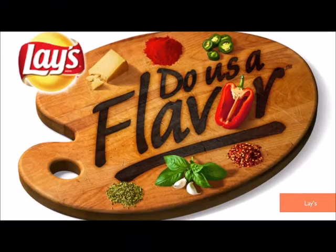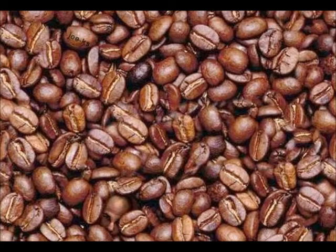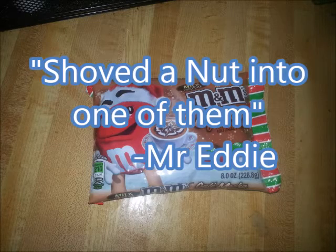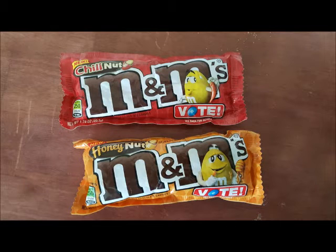Similar to the whole Lay's Do Us a Flavor gimmick, M&M's released 3 new flavors of M&M's and fans get to vote on their favorite. These new flavors are Honey Nut, Chili Nut, and Java Nut. Although, I couldn't find the last one to review. But seriously, no big loss there. I'd imagine what they did was they took their mocha M&M's and shoved a nut into one of them. Since I've already reviewed those, no big loss here. I'll link to the review later on. You should watch it. There's an Oompa Loompa in it. Long story. Just watch the video. So, today, I'll take a look at the 2 flavors I could find, Honey Nut and Chili Nut.